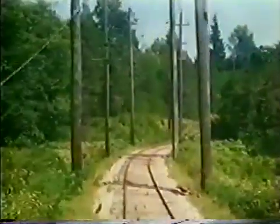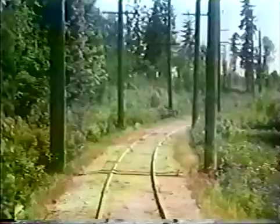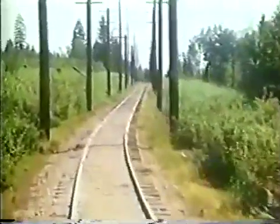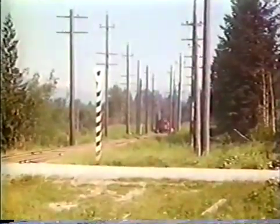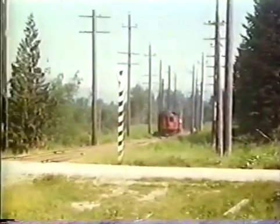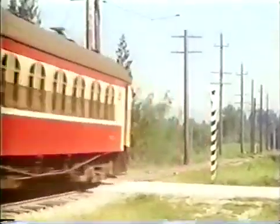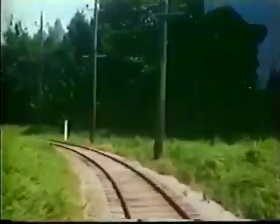Now we're starting up Sperling Hill. That's quite a long hill. It's quite a pull for the freight train, but this is Sperling Station he's coming into here, and I don't know the name of that crossing there, but just around the bend is Sperling, and he's on the top of the hill now.